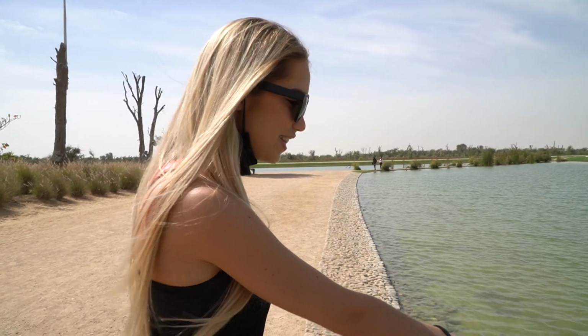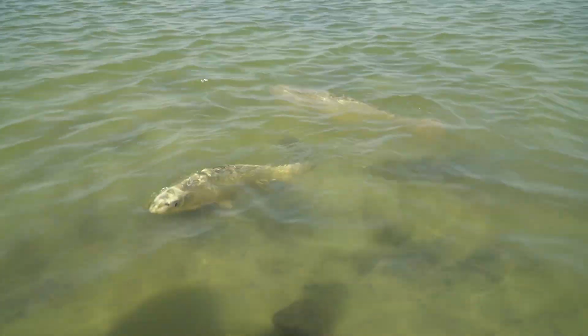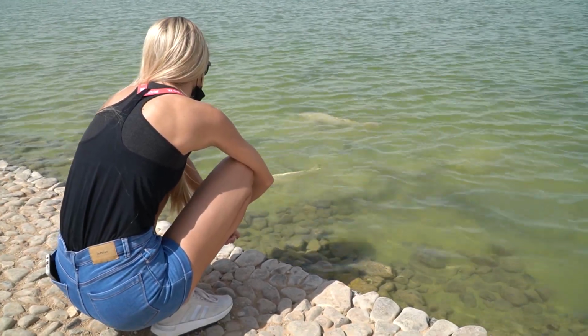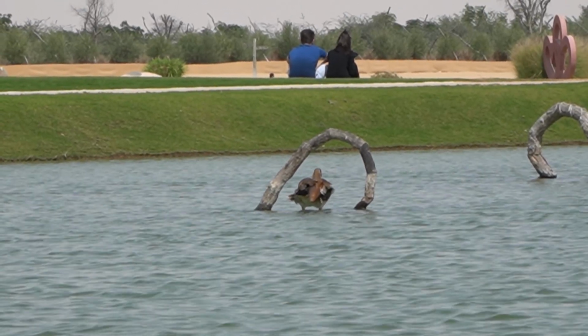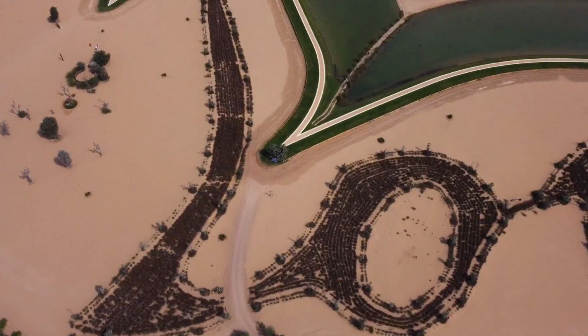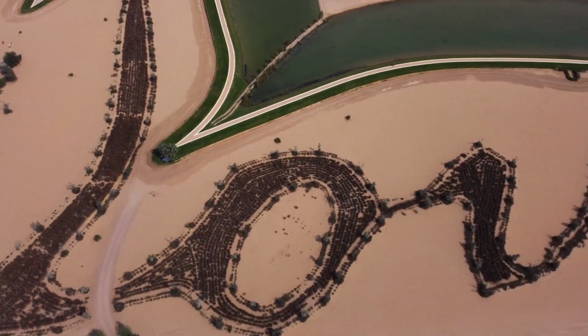How massive is this fish? It's as if the Love Lakes is just one giant koi pond. It's actually not shy, there's two. Not only is the shape of the lake in the form of a heart, but they've also planted trees on the left-hand side of the lake to form the word love.